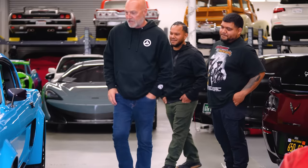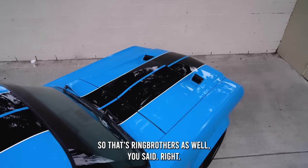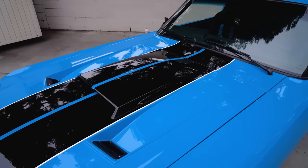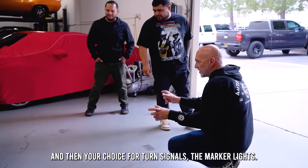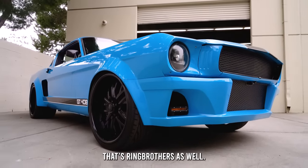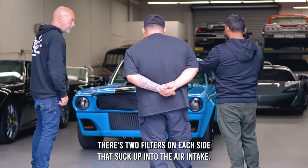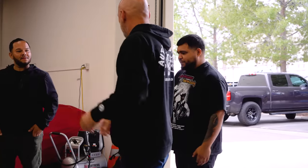Just while we're on the body, there are a couple of other things I noticed while we're talking. So that's Ring Brothers as well, you said, right? Yeah. And that's functional, to actually get hot air out of the engine bay. That is correct. And then up front, I love these cutouts and your choice for turn signals and marker lights. That is Ring Brothers as well. Is it? Yeah. And then the whole grill area has been modified pretty radically. There's two filters on each side that suck up into the air intake. We were talking about that, how you can see the custom intake that was built for it.